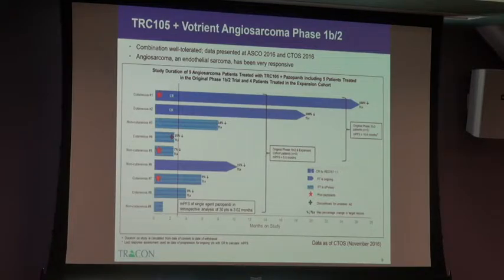2 of the first 9 patients had complete responses. And not only were they complete responses, they became very durable complete responses, as I'll share with you on the next slide. Even in this set of 9 patients where 3 of them had already progressed on Votrient, we actually saw activity even in the patients that progressed on Votrient. One of them was a complete response, patient 1, for example. Patient 5 was actively progressing on Votrient and had a minor response to therapy.